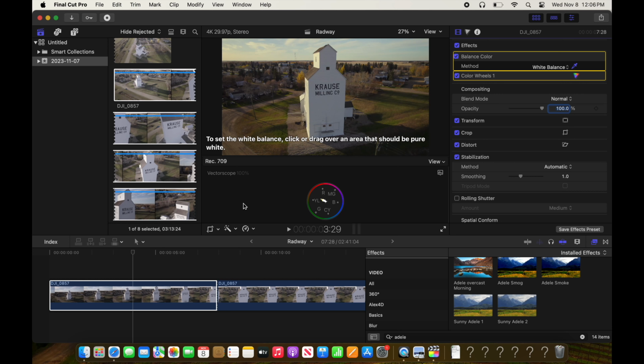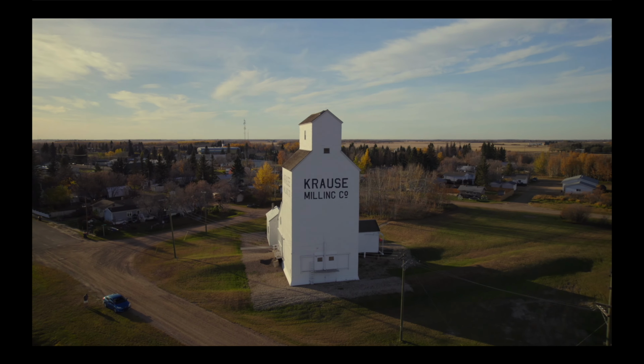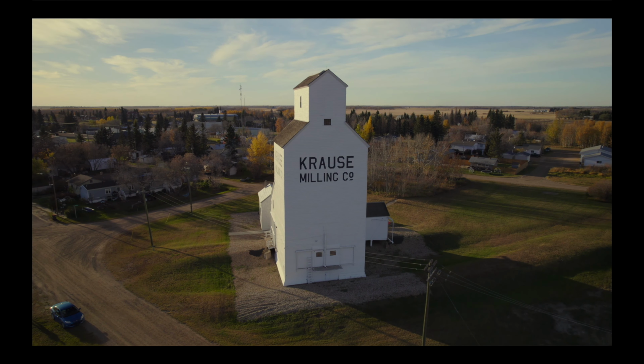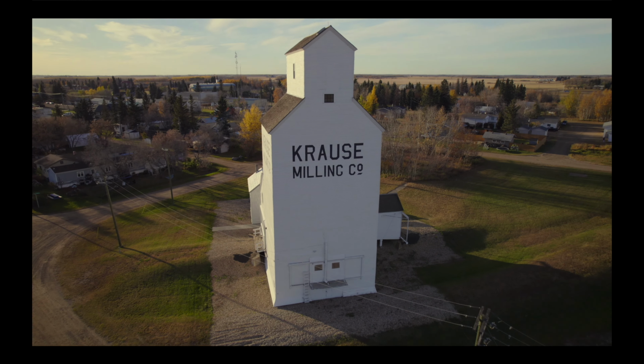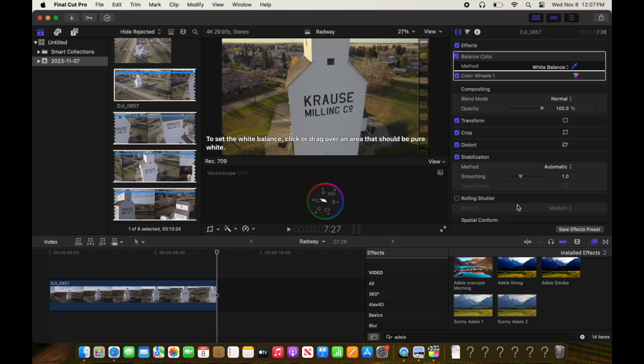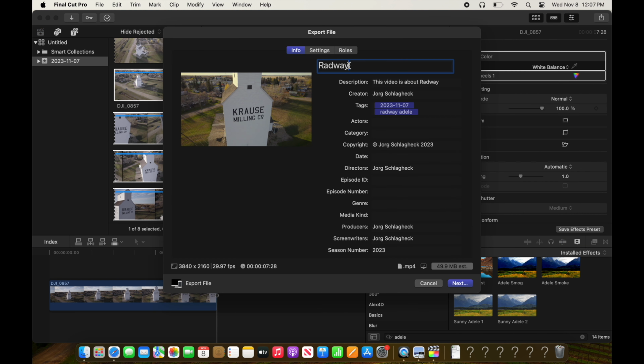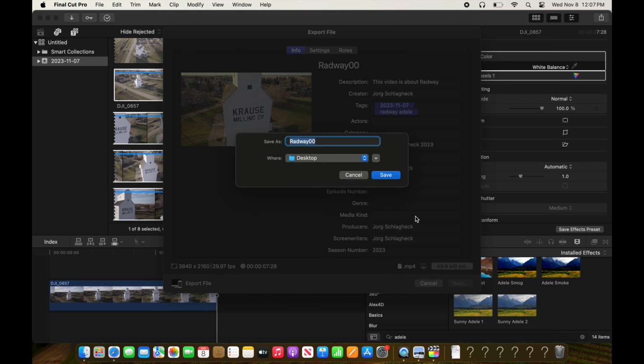Stabilization requires some analysis by the program and it takes a few minutes to process. A check mark will appear on the upper left corner of the screen once it's done. Now I go to the full screen again and I watch the clip, watch it carefully. Make sure I like it. Once I'm satisfied with it, I save it, give it a name, number, whatever. And once again, it'll need a few minutes to process.